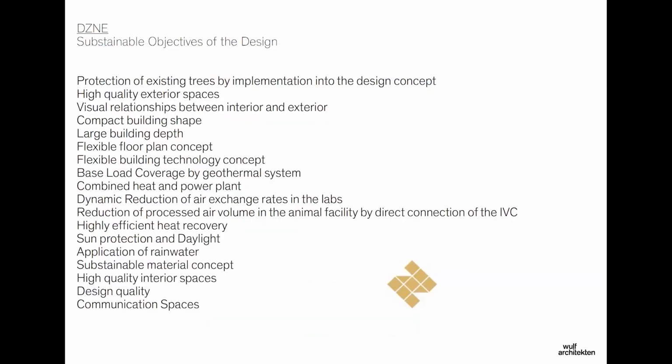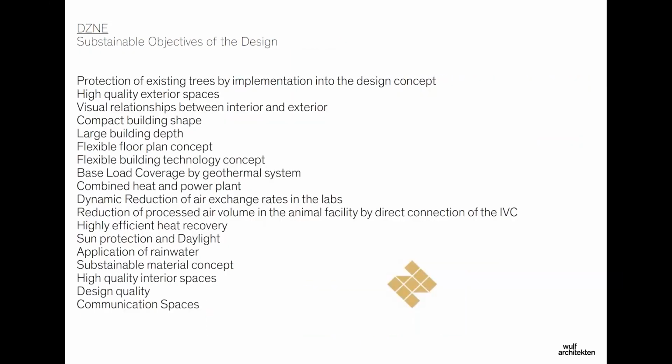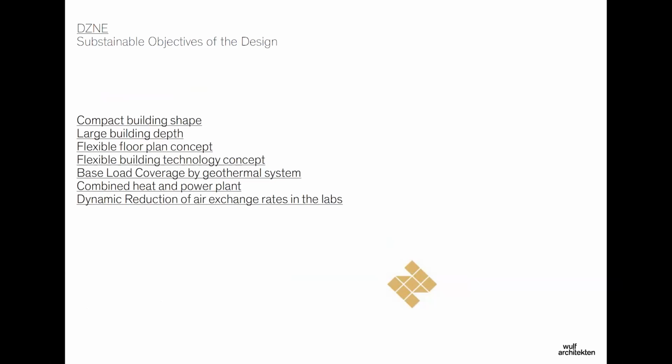We start with the DZNE. Facts and figures I already explained to you. To remember, it's the first research building in Germany which reached gold level. That's why we focus on the sustainable objectives of the design. No worries, I'm not going to explain all of them. I point out some of them, which I explain in the following.